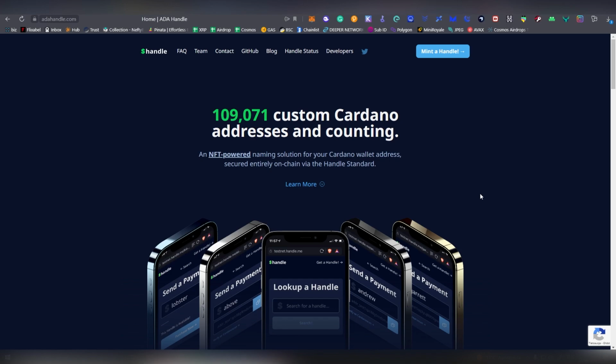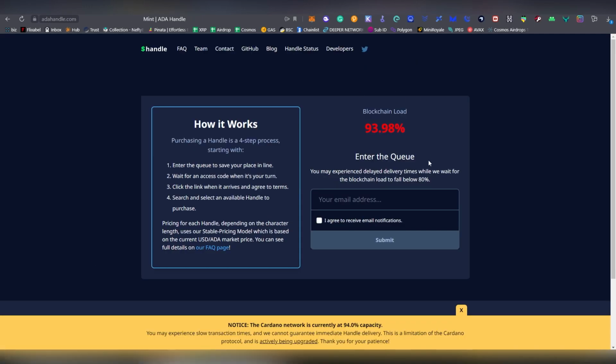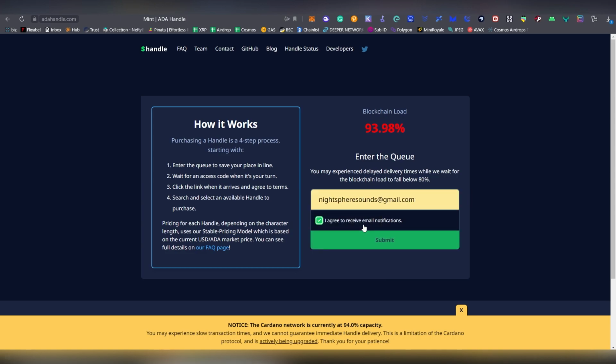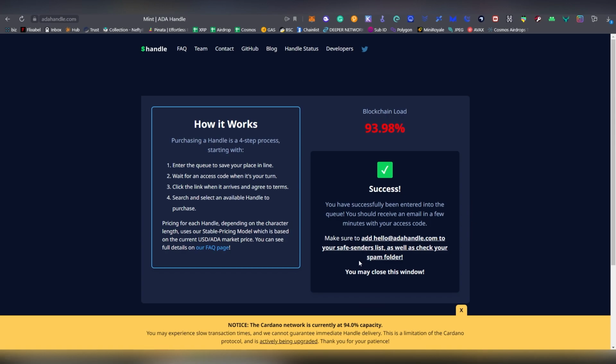I'm going to show you where you can sell or buy these handles in case you want to speculate on the prices of things like that. So what we're going to be doing here is clicking mint a handle, and we're going to be put into this queue. First you have to put in your email address here and agree to the email notifications. Now, what will happen is that in the queue, you're likely going to be getting email in your spam folder if you are using Gmail like I am in this instance.